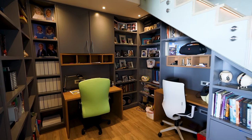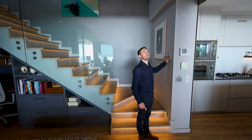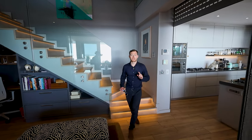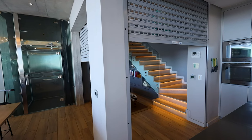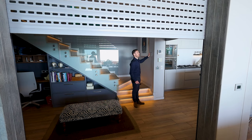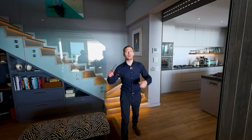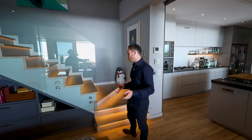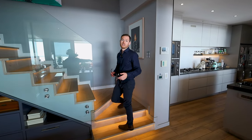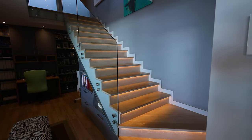Now, I want you to see this cool security feature. These are security shutters which come down, separating from the rooms and living quarters above, which are just behind me, so at nighttime you can feel extra safe. Also, talking about the security of this home, there are cameras fitted throughout, inside and outside the house, which connects to an exterior site for viewing. All right, guys, so that does finish this level.